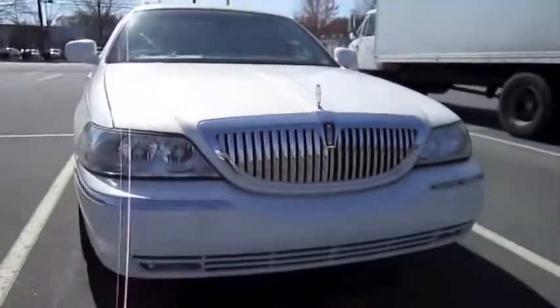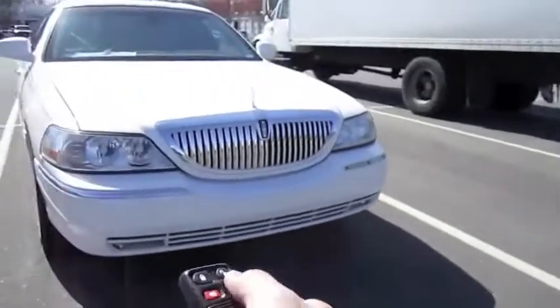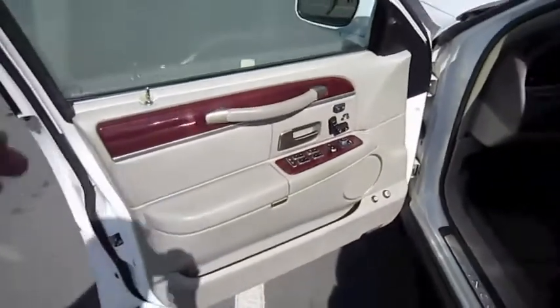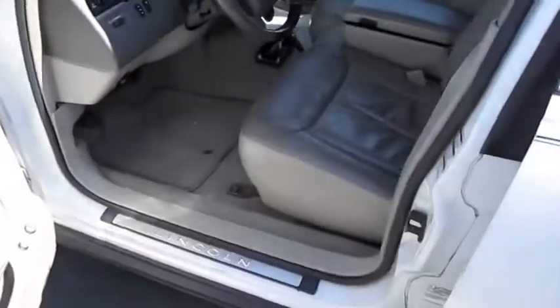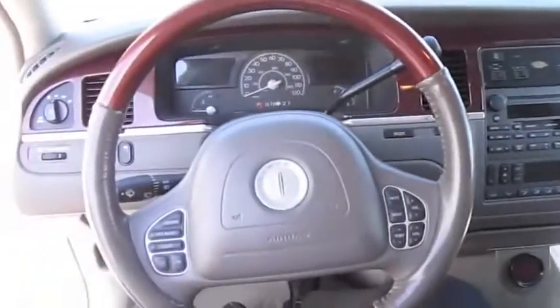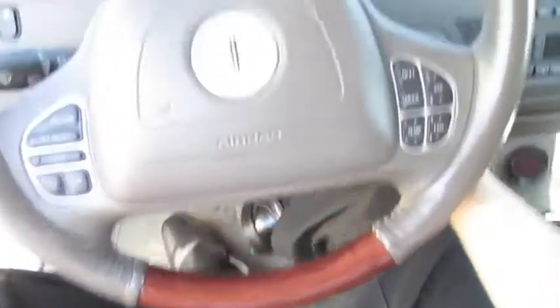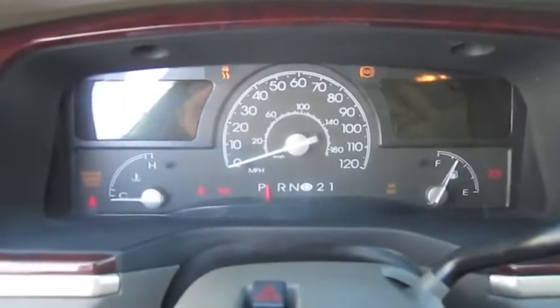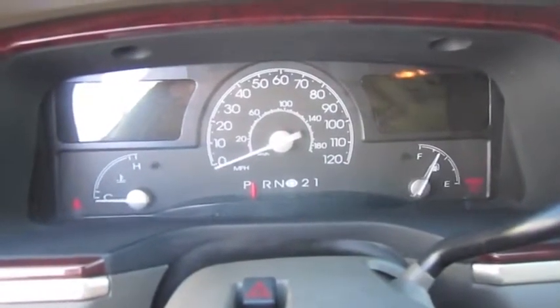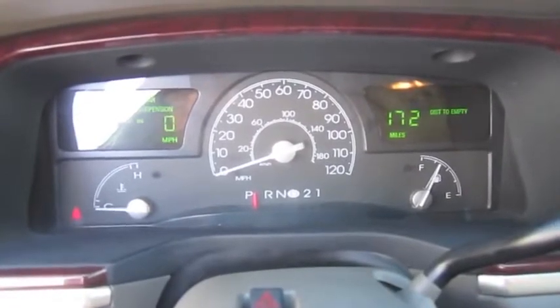So without further ado, let's go ahead and start it up, let it run. It started its life as a Town Car Cartier before being converted. It's got a light brown leather interior. Seat automatically slides forward. 86,000 miles. Fires right up.